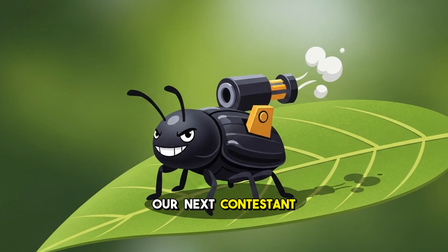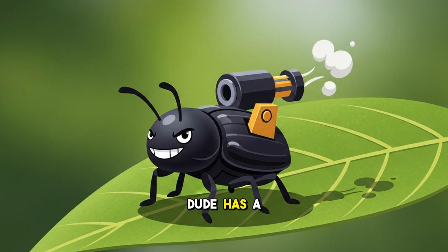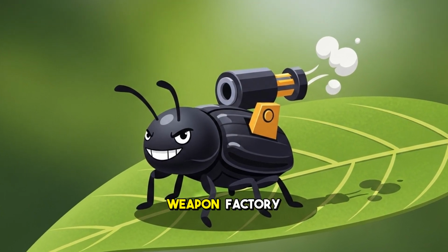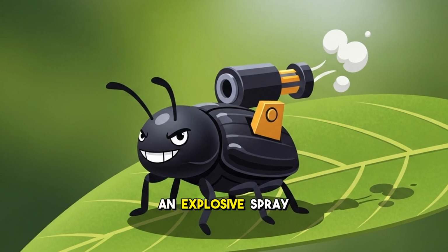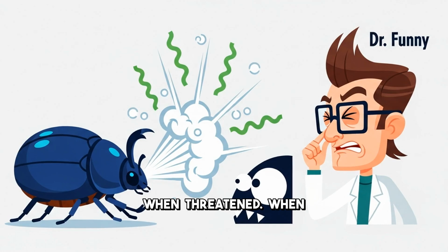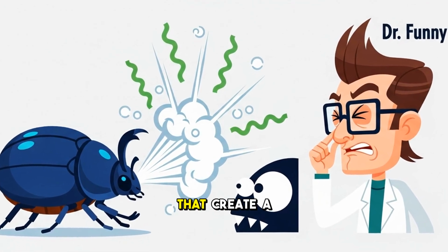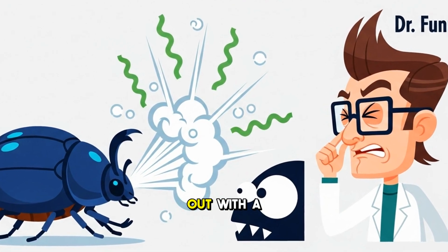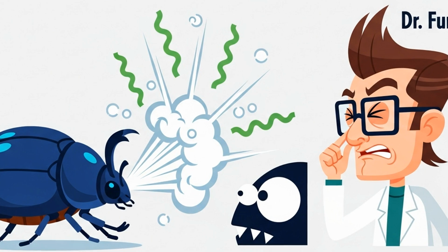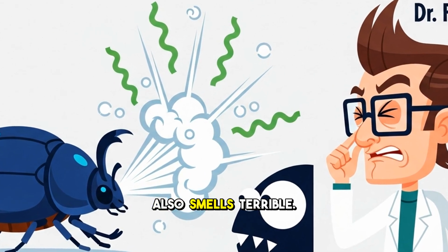Our next contestant is the bombardier beetle. This little dude has a built-in chemical weapon factory in its rear end that creates an explosive spray when threatened. When threatened, it mixes two chemicals in its body that create a boiling hot, noxious spray that shoots out with a popping sound. It's like having a built-in flamethrower that also smells terrible.